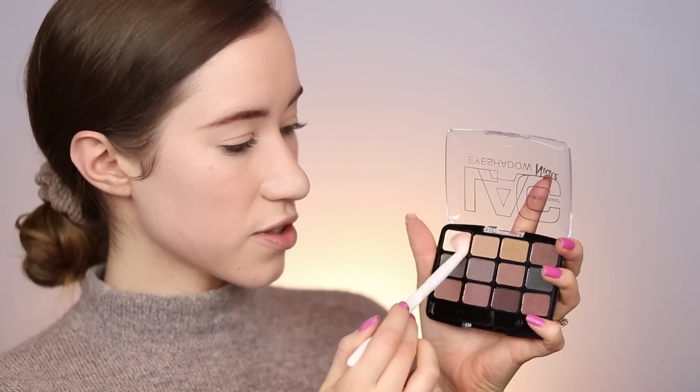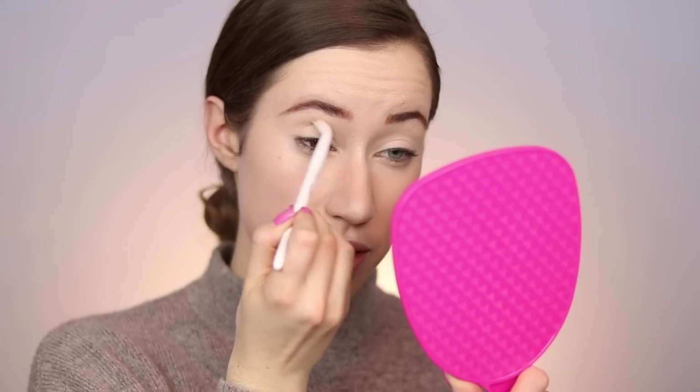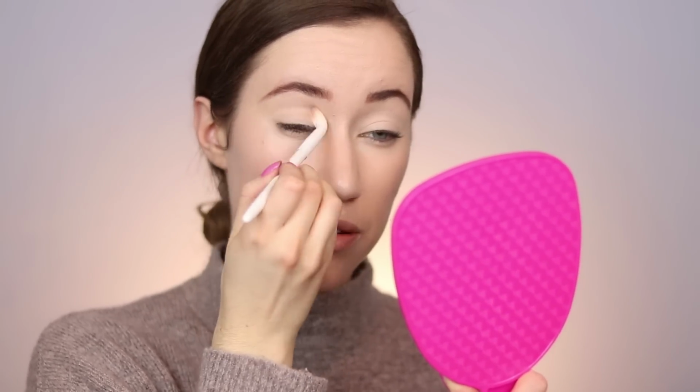I'm gonna start with this first shade here. This eyeshadow color is a little bit close to my skin tone, so it's kind of hard to see. I'm gonna go into the shade right next to it. And let's start working this into the crease a little bit as a transition shade. This brush is nice. This eyeshadow shade is a little bit too light, I think, for the crease. I'm gonna try this shade. Nope, that doesn't really look nice either.